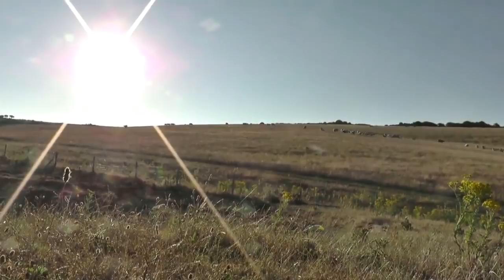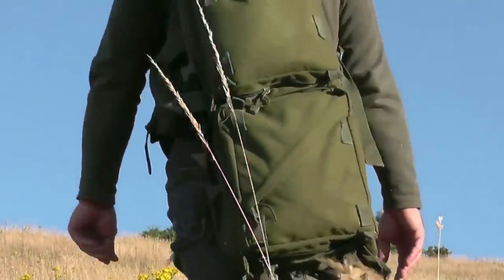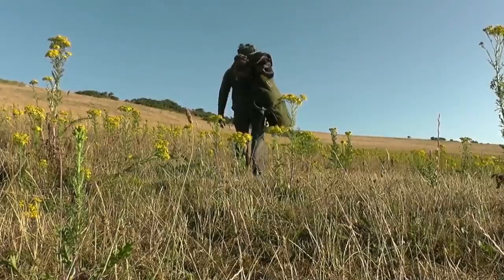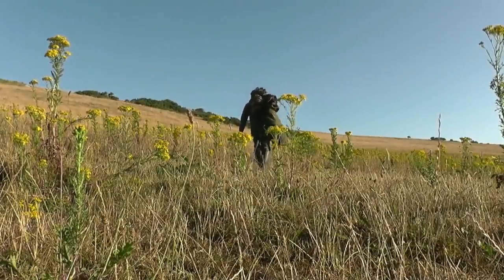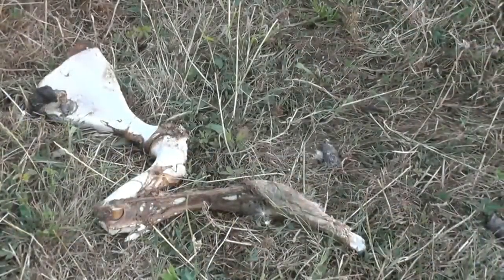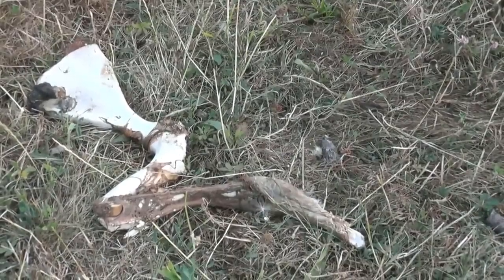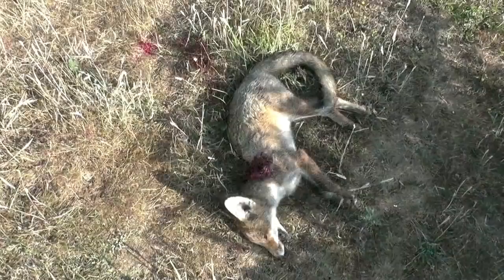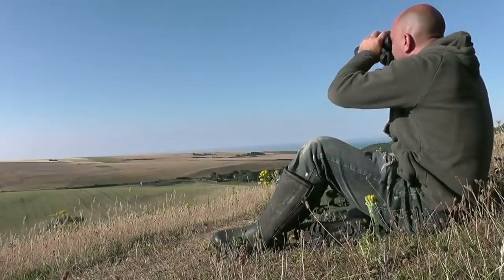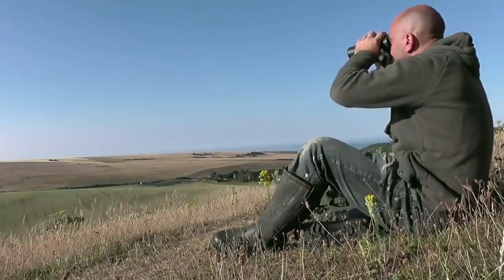With our first fox down, we head across the valley to retrieve it. There's an obvious sign of some fox activity. There's a bone there with some fox scats on it and around it. So there's definitely been one or two about on this side of the hill. Being that we've seen several foxes up here this morning, I think what I'm going to have to do is have another visit at night and have a little look round.